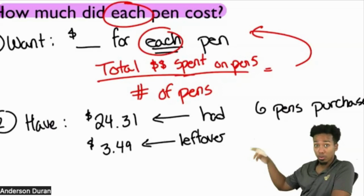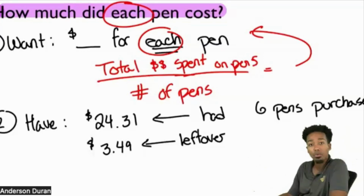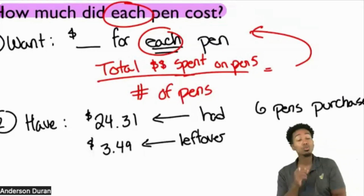Neither of those numbers represent the amount of money you spent on the pens. This just tells you how much you had when you started. This just tells you how much you have when you finished the purchase. Neither of them are the actual total amount that you spent only on the pens. So how can we figure out how much we spent on the pens? Right, we need to subtract.